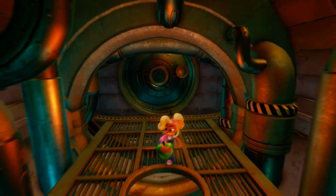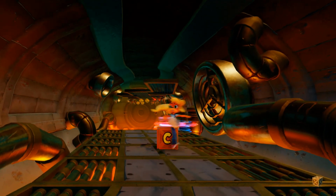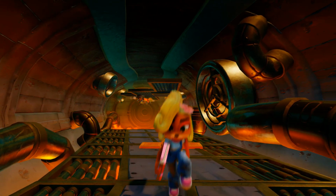They call it the sewer levels, but it seems more like... yeah. There's no level to clip. So the secret. Oh, not yet. Never mind, the secret's not here yet. I'll tell you when. Coco, you're going the wrong way.